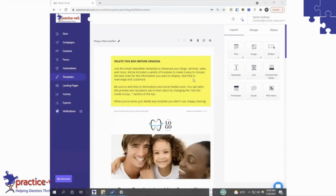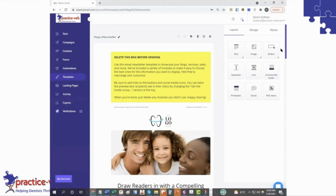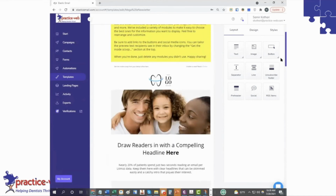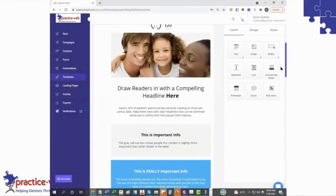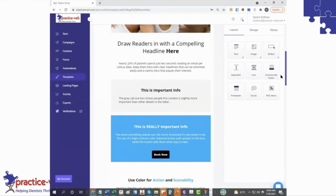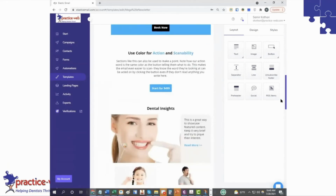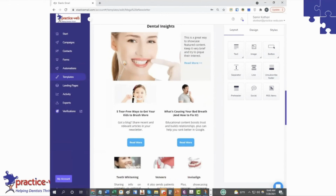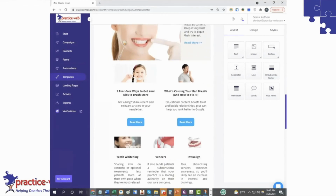So here, if I want to take one of the templates that we provide, we give instructions on what to do. And when you read those instructions, obviously you delete this before you send. You can put a compelling headline, put out whatever important info you want regarding your practice, provide some patient education and dental insights, have a special there with an action button at the top, and provide some information about what services you provide that they may not be aware of.